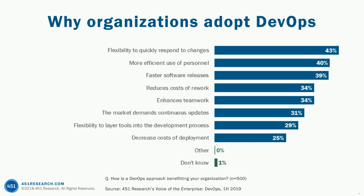So this was a recent study we did where we asked organizations why they're adopting DevOps, and you can see the top answer here was flexibility to quickly respond to changes. Faster software releases was the third most frequently cited response. You see enhances teamwork shows up there. So this really backs up what I'm hearing anecdotally when I talk to people.